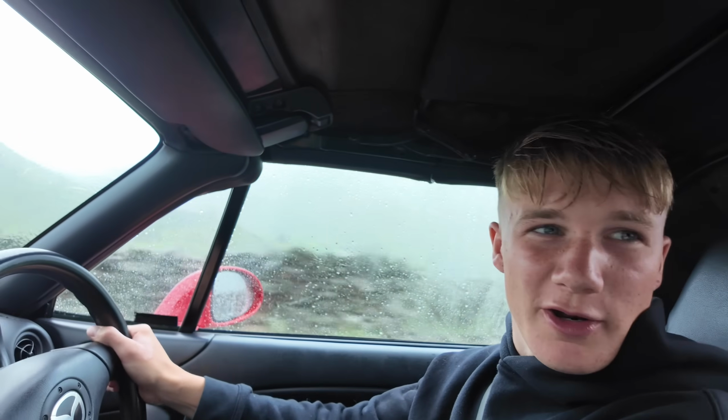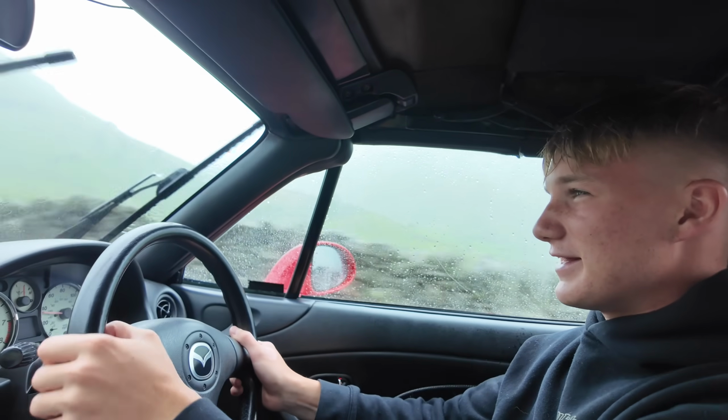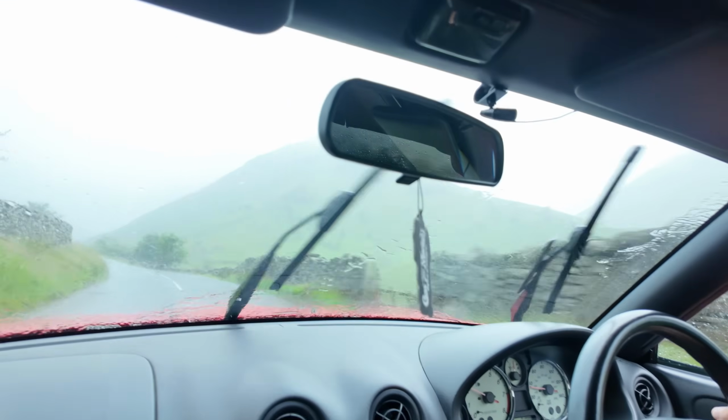Wow, we are on our way to Windermere right now and it is absolutely chucking it down. Look at that, amazing here.